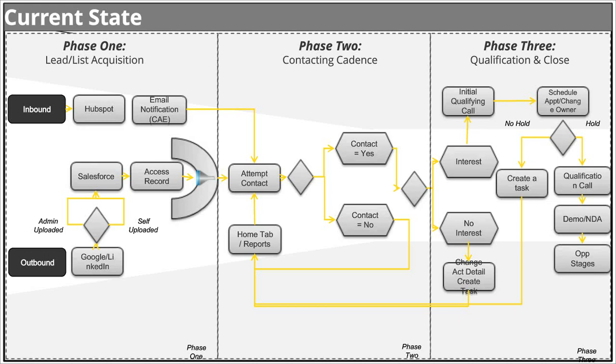Inbound is coming through some marketing channels, likewise with outbound, and they might come in, for instance, through Salesforce. Some teams with some marketing sources might get email referrals that a sales manager might then farm out to reps based on different parameters at each company. So let's say it comes through Salesforce. Your rep has been assigned a new lead, and then they're going to move to phase 2, the contacting cadence. But if we stay in phase 1 with lead and list acquisition, I'll show you in a minute, we can identify particular tools that will help just with that.